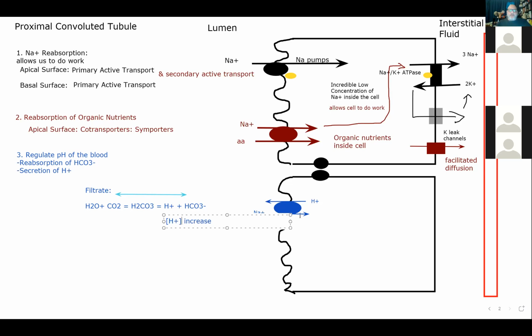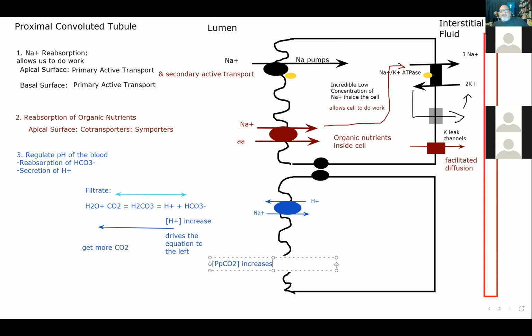And when that occurs, does that affect this reversible equation? Of course. Yeah, which way does it drive the equation then? In the reverse direction. All right. So that increase in hydrogen ion drives the equation to the left in this case. And when we drive the equation to the left, we get more water and we get more carbon dioxide. So we get an increase in concentration, or really the partial pressure, increases here in the lumen.